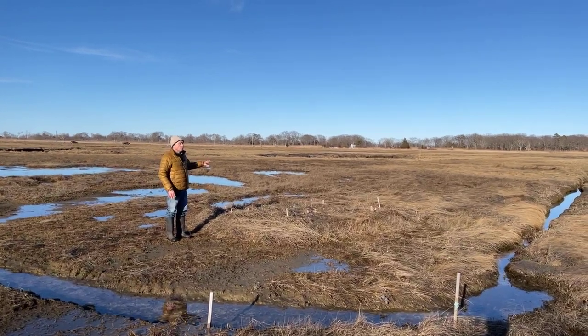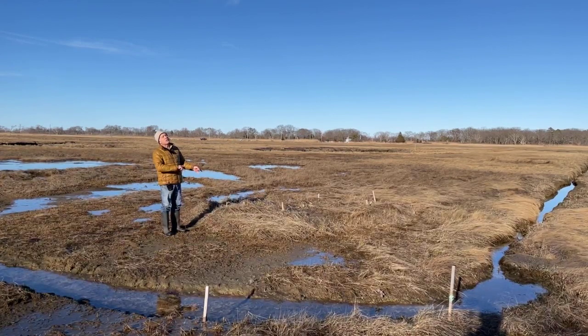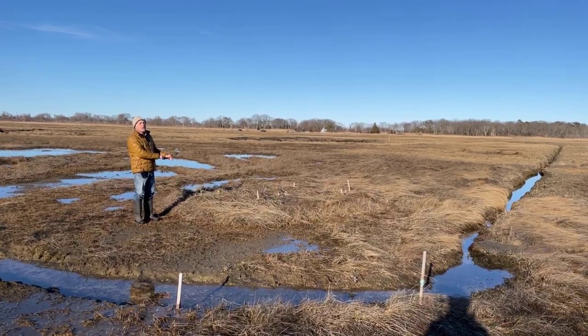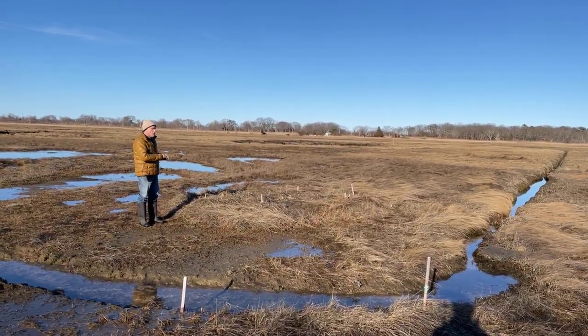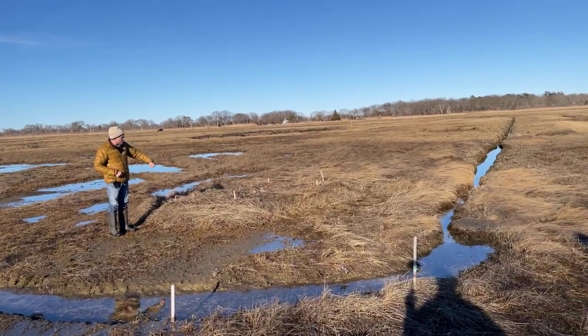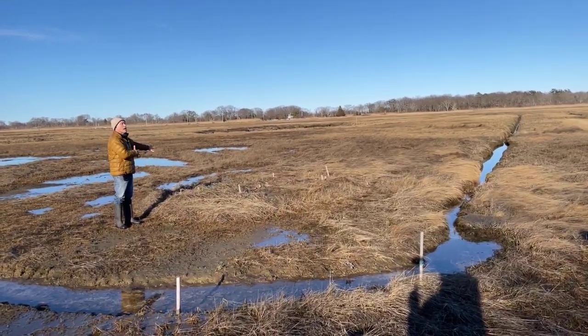Prior to some of this work being done, the requirement in Mass was you have to remove this material out of the marsh completely. But for us, we're like, wait a minute, we need all of this material that we can get to keep the marsh growing in elevation. We don't want to get rid of it. So they get put into these, this is about as big as they get. The machine pushes down these stakes to keep this from floating away.